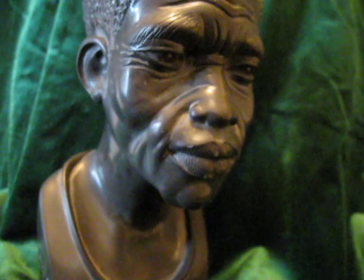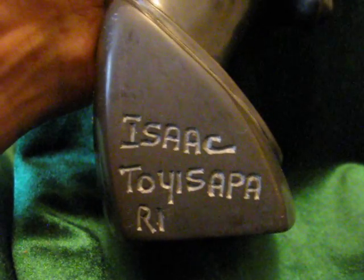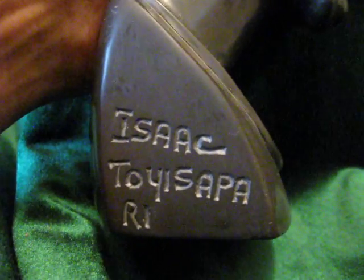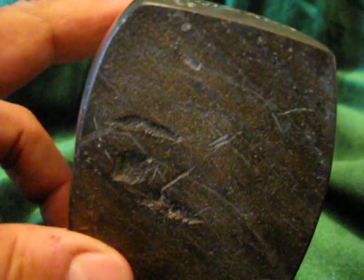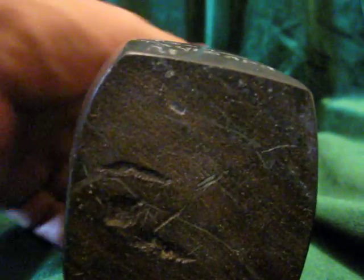So, anyway, I tried looking him up. His name is Isaac Toyasapari. Isaac Toyasapari. And I don't know if that's an African name. I would imagine it is. It's carved in there inside the stone. This thing weighs 5 pounds, more than 5 pounds. Solid stone. Here's the bottom, so you can see I'm not just blowing smoke. That's hard stone. That's not hollow. That's not composition. That's the real deal, solid stone.